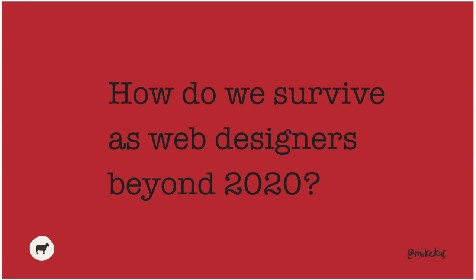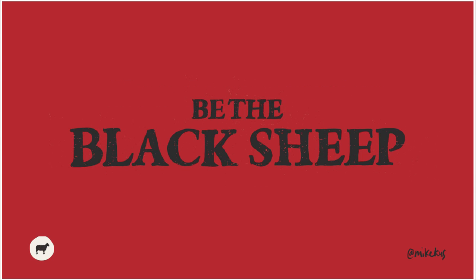So be the black sheep. We need to take ourselves out of this race. We need to stop chasing the crowd. We need to create distinctive and engaging web design for our clients. It not only builds their identity, but in turn can build ours.